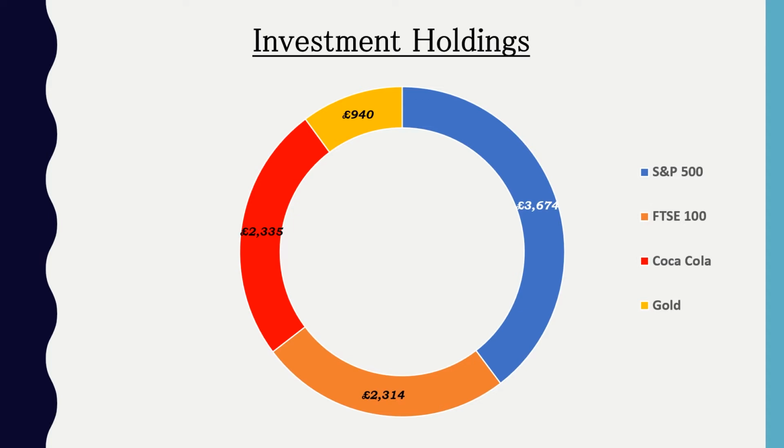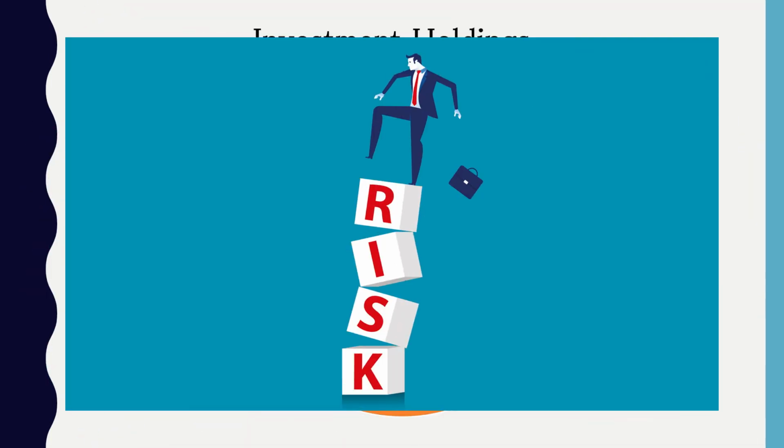This also allows you to get your feet wet. If you want to get started investing, then you can move on to individual stocks. But individual stocks can also be very risky. And as I say again, definitely be invested in an ETF or an index fund first, then you can start branching out to individual stocks.